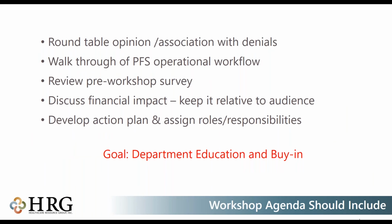So your workshop agenda really should include a roundtable opinion. So talk about how they feel about denials, each person, and get participation from everybody. When they start talking through what they think the denials are, write them up on a whiteboard. There's actually a virtual whiteboard if you choose to do this virtually. There is a whiteboard on SharePoint. It's actually pretty cool. It even has virtual sticky notes. So that's just a free product if you have SharePoint that you could use.